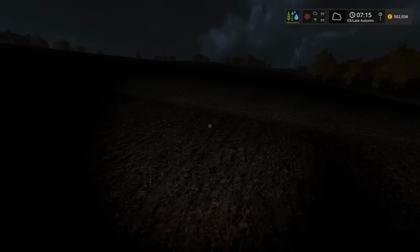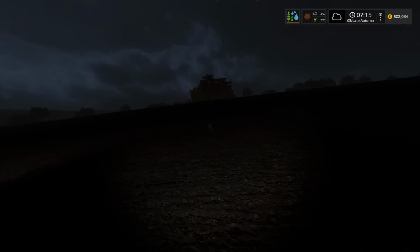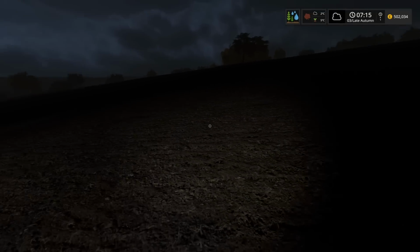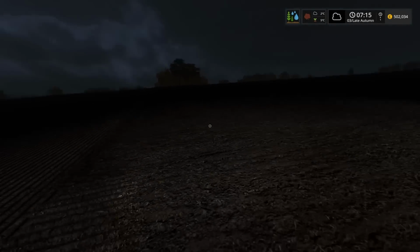So this side I've got barley running out that way on field 13. And then I've left a gap where there's the round bit in the middle of the field and the trees are there. And the other side of that, I've got the canola. No, where is it? Here. Canola, running off that way. So we'll see how that all pans out.